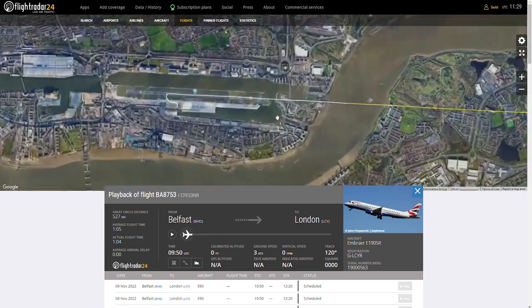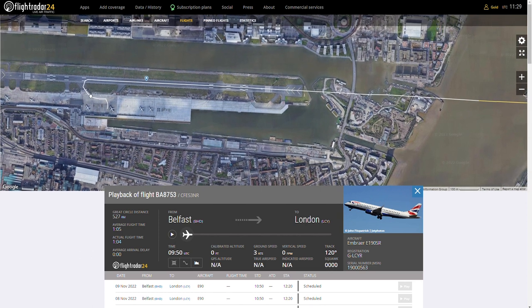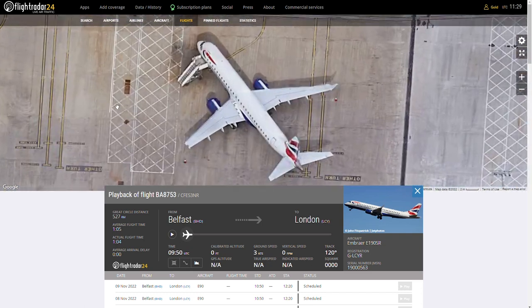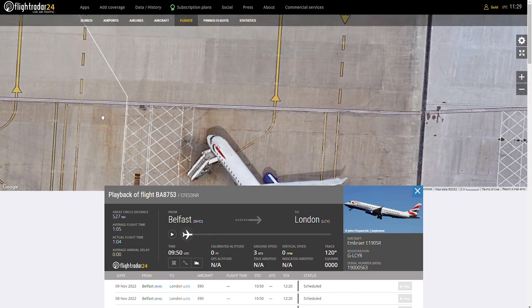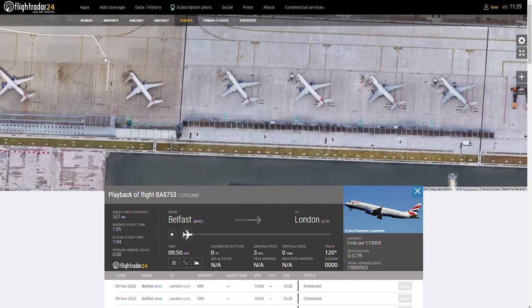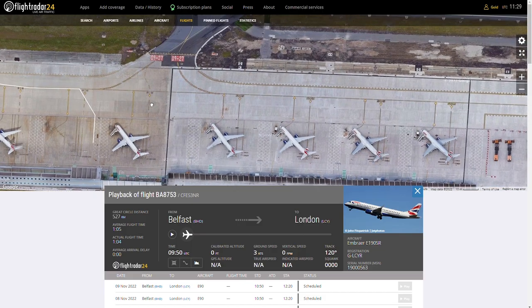It landed on runway 27, took off at this exit right there, and then came to rest at stand, and here's the stand number, stand 23. So we're going to try to follow this the same. Stand 23 is what we're going to try to come in at when we arrive.